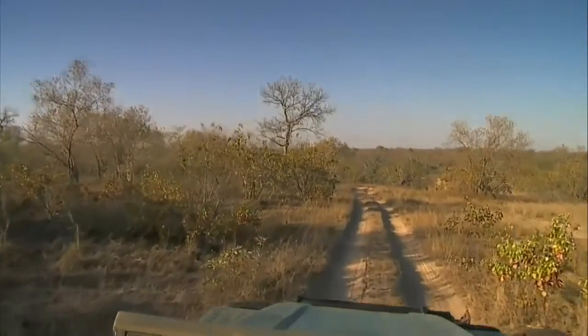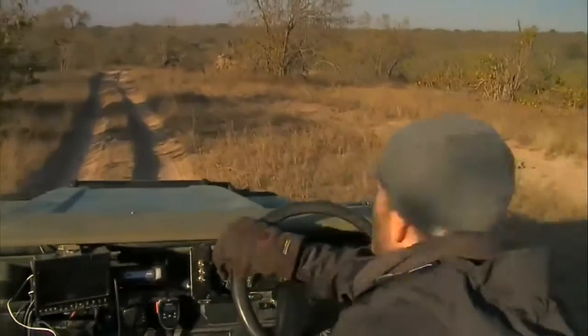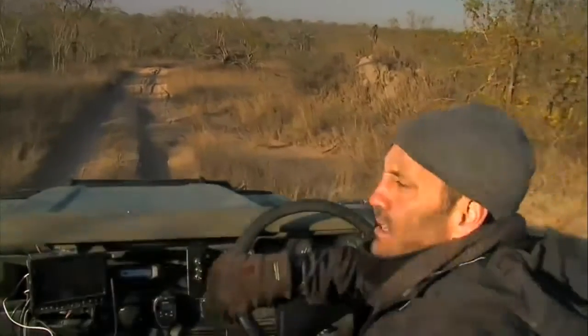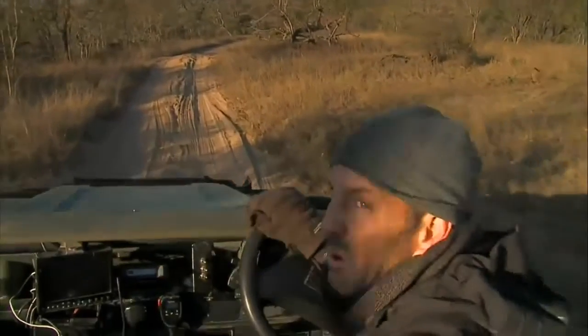But biltong is a slightly more impressive South African tradition, and certainly I think it's come a long way since the days of the Great Trek, and it's now spiced and really nicely prepared. So we eat quite a lot of it here.